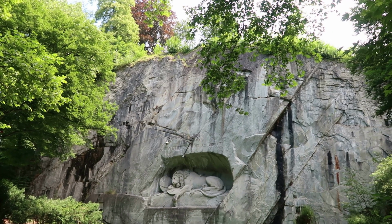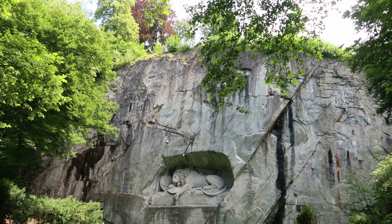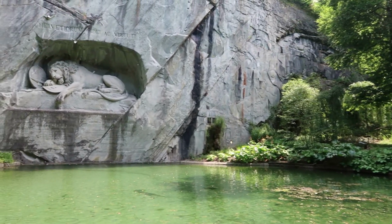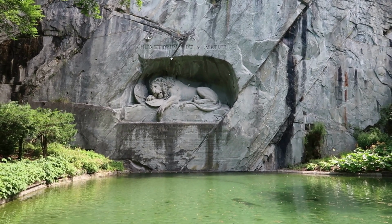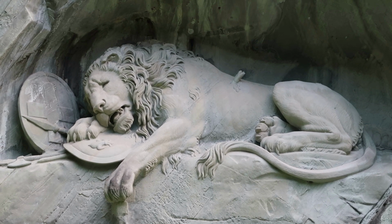A regiment of Swiss guards accompanied King Louis XVI on his move from Versailles to the Tuileries Palace, which was right in the center of Paris, in 1791. As the revolution progressed, on August 10, 1792, an insurrection broke out as thousands of revolutionaries stormed the palace, and the Swiss guards were the only line of defense.